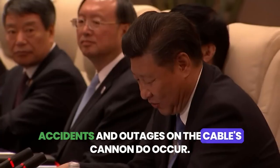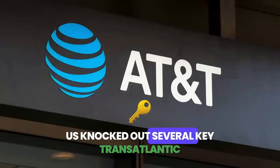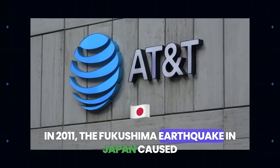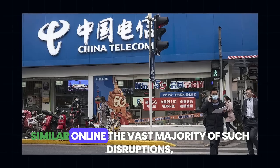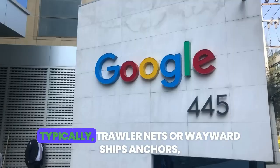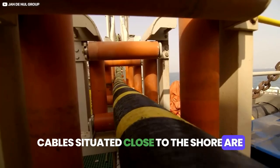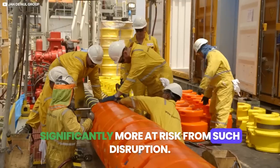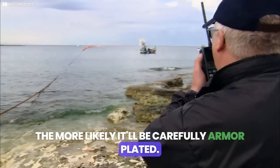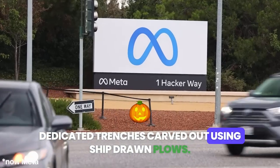Accidents and outages on the cables can and do occur. In 2012, Hurricane Sandy in the US knocked out several key transatlantic cables, disrupting networks for hours. In 2011, the Fukushima earthquake in Japan caused similar outages. The vast majority of such disruptions, however, are the result of human carelessness, typically trawler nets or wayward ships' anchors. Cables situated close to the shore are significantly more at risk from such disruption. As such, the nearer to land a cable is, the more likely it'll be carefully armor-plated. Many are even dug into the seabed in long dedicated trenches, carved out using ship-drawn plows.